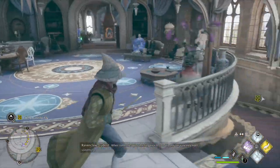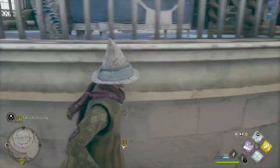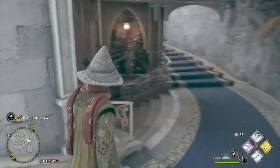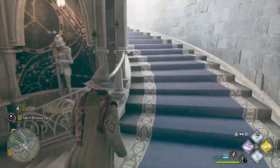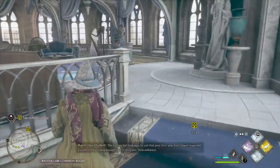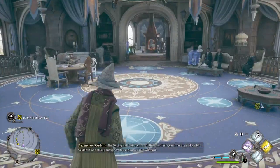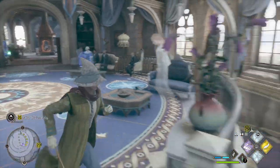It must be below me. Revelio. Yeah, because it's further away. I'm confused. See, it sounds like it's over here, like in the middle. No, it's not up here, no way.